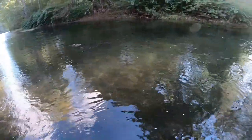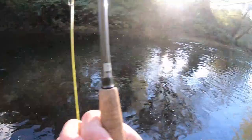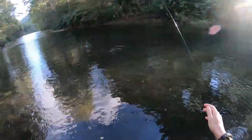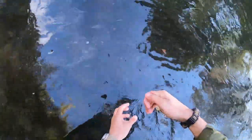Sorry, I missed it. Just got another one. Man, we are really lighting them up here in this little meadow section or whatever this is. Such a weird little stretch of the Delaware. It's literally like being on a spring creek, truly. So we're not gonna net this guy. Wetting our hands.